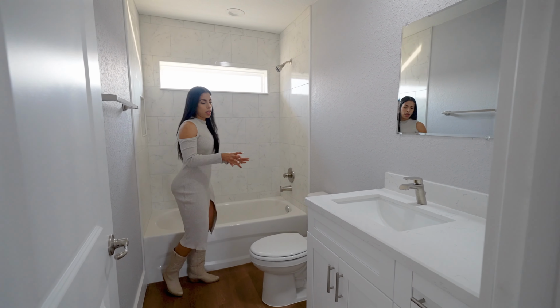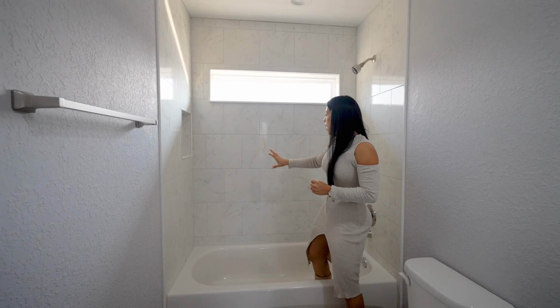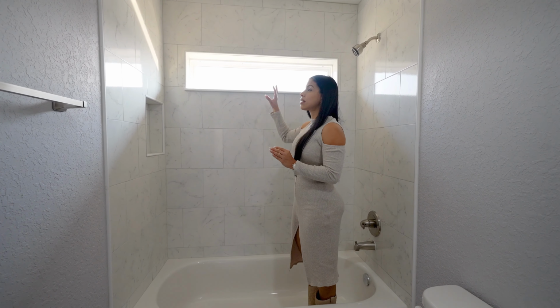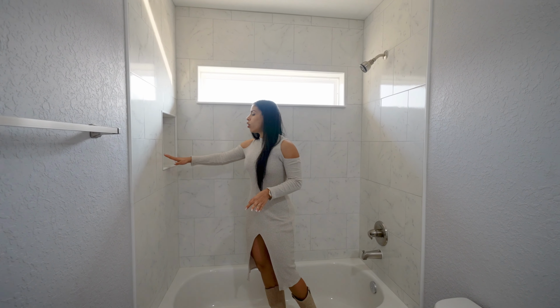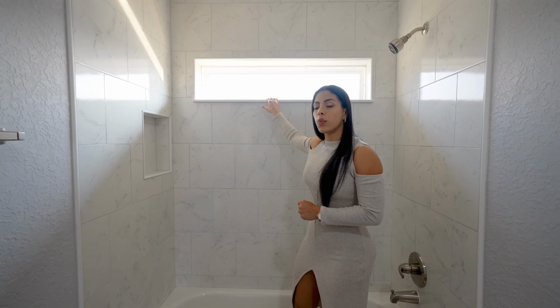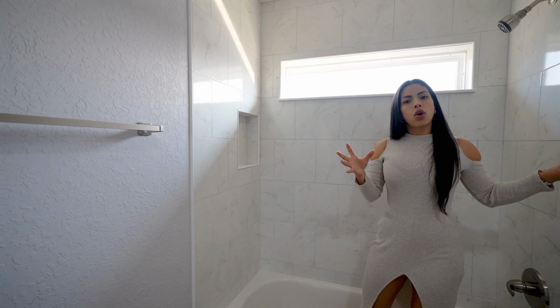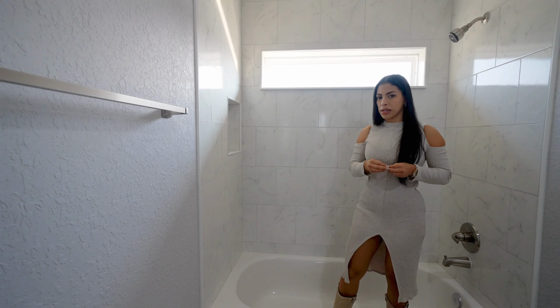If we keep walking, then we have the toilet and the bathtub in the area, keeping in mind that we have ceramic tiles in the entire section. I'm just getting inside because I also wanted to show you the holders for all of our cleaning items, the section for the window, and of course we have the entire area covered with the tiles, which is even more luxury and great finishes.